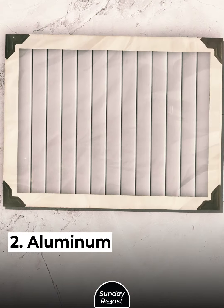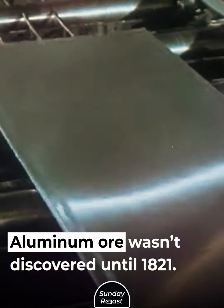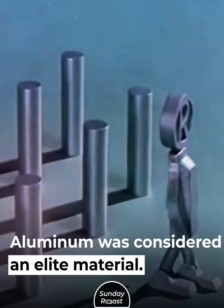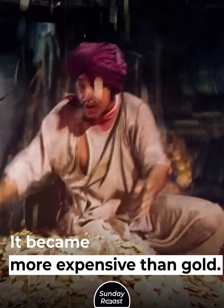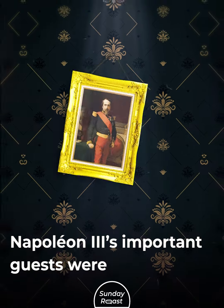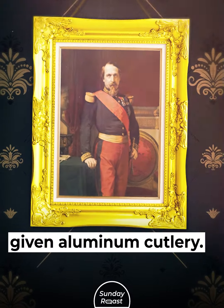2. Aluminum. Aluminum ore wasn't discovered until 1821. Aluminum was considered an elite material. It became more expensive than gold. It was used mainly for ornaments and luxury items. Napoleon III's important guests were given aluminum cutlery.